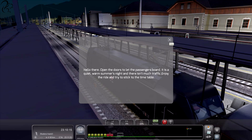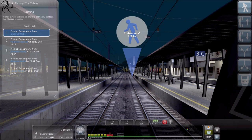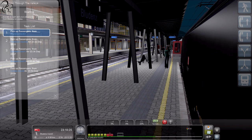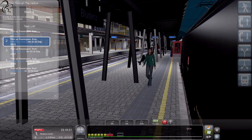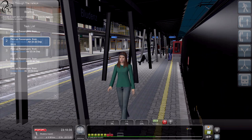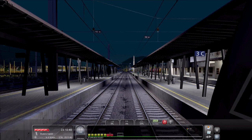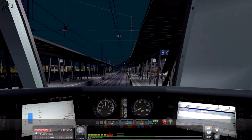Okay, so this time we've got a bit of a timetable going on, so let's open the door straight away, I think. There we go. Right, what is our pickup passengers, with no particular pickup time, but pick up passengers from Felderick track 4A, arrive 23:22, depart 23:23. Okay, so I've got to stick to a timetable this time, and that's going to be interesting. Let's get this thing into forward ready.